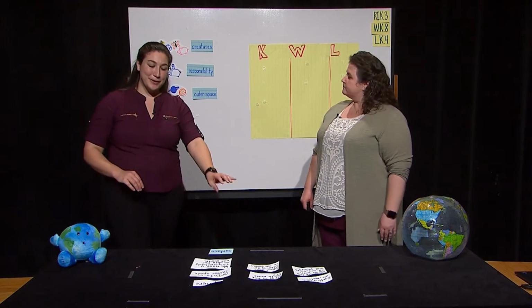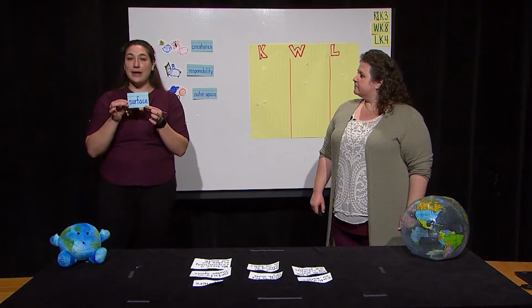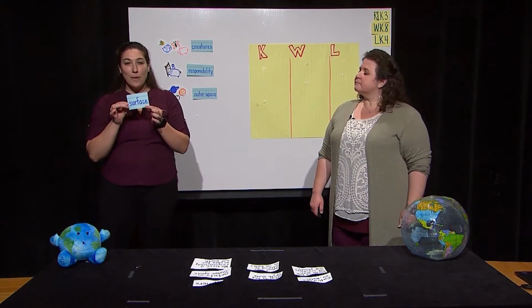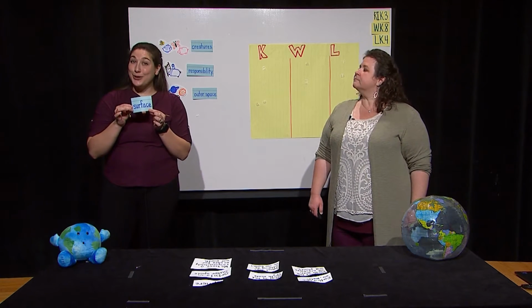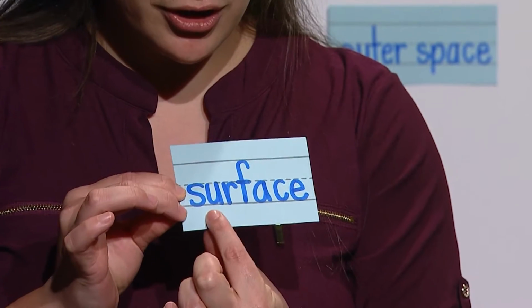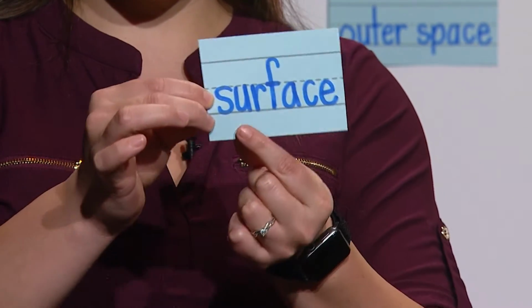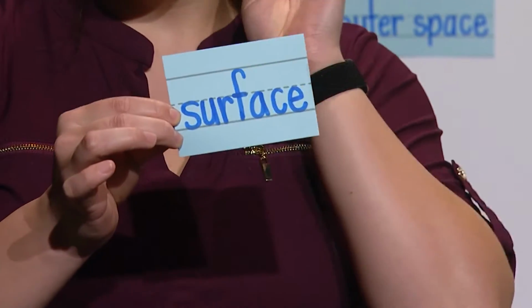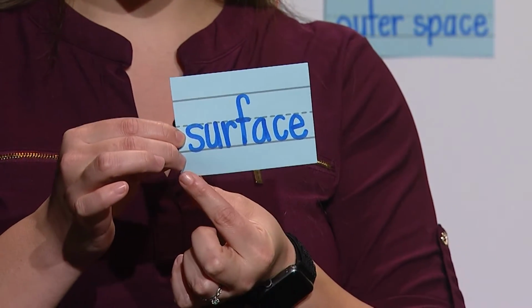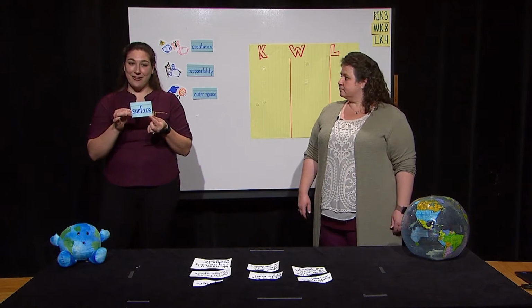Our very last word for today is this word. I'm going to say this word in parts. Friends at home, when I say the word parts, you put them together to make the whole word. Surface. Now, you put the word together. I think I heard it. The word is surface. The surface is the outside layer of something.